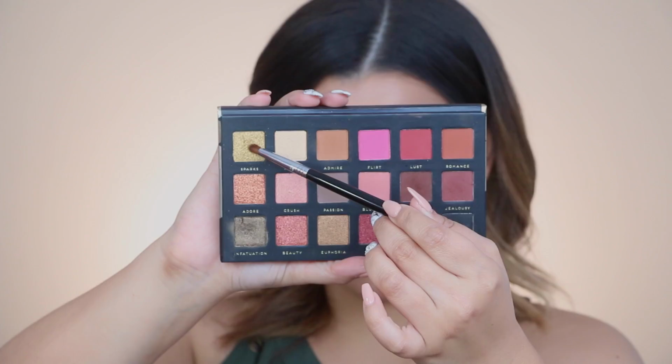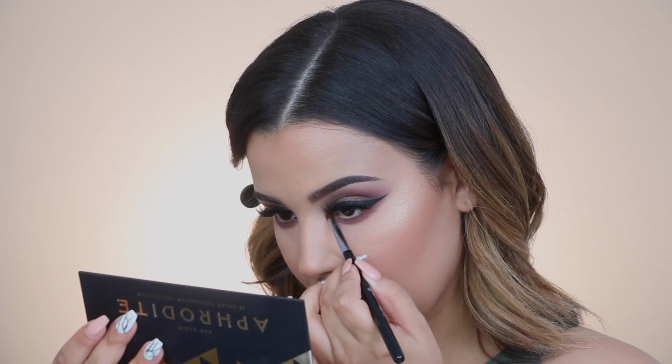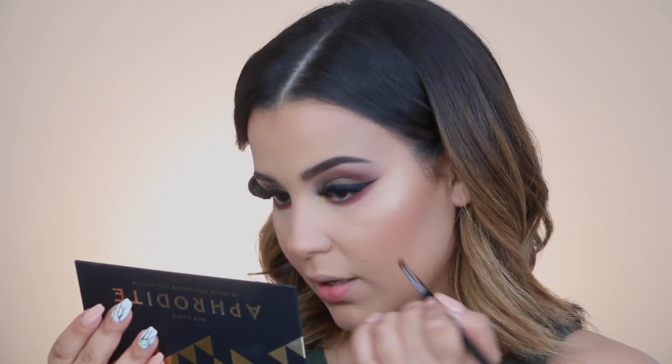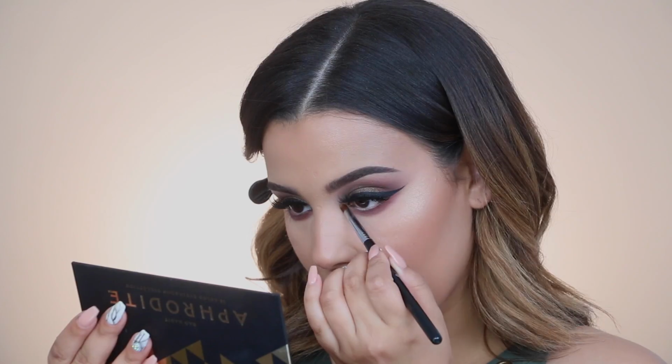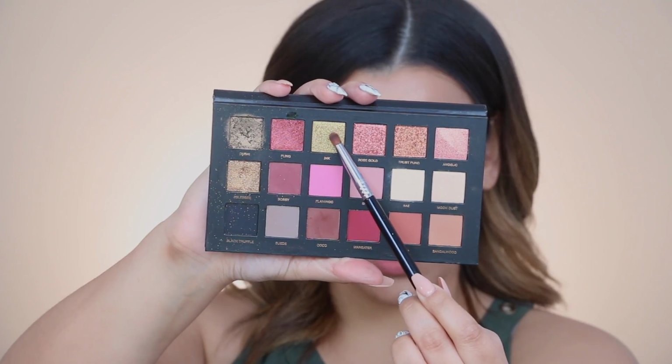I'm thinking I want to add like an inner corner pop. I don't know what color though. Should I just be basic and do gold? Yeah, I'm going to be basic and I'm going to do gold. So I'm going to pick up the shade called Sparks on a pencil brush, and I'm just going to pop her right here in the inner corner. Ooh, that gold is so intense. So pretty. Wowzers. From the Huda Beauty palette, I'm going to take this shade right here called 24K.